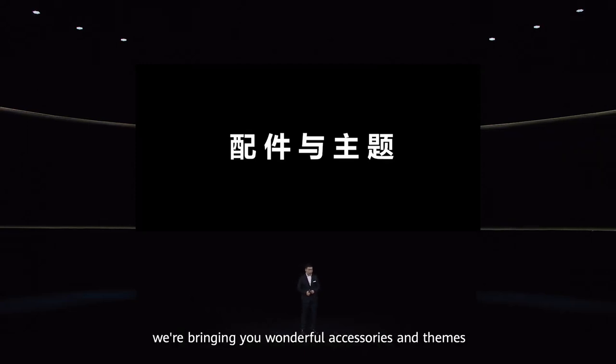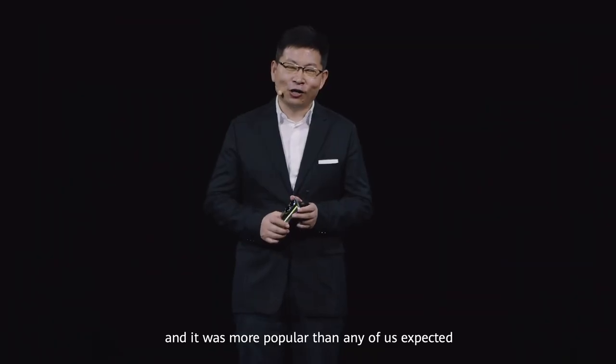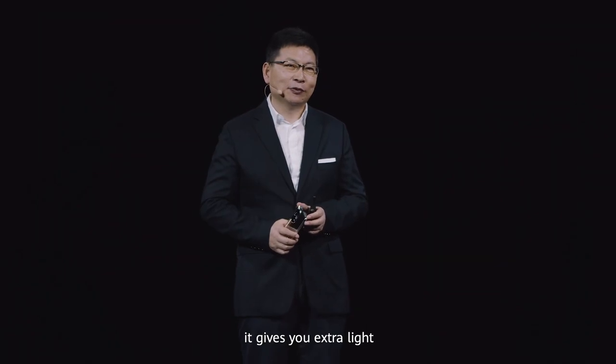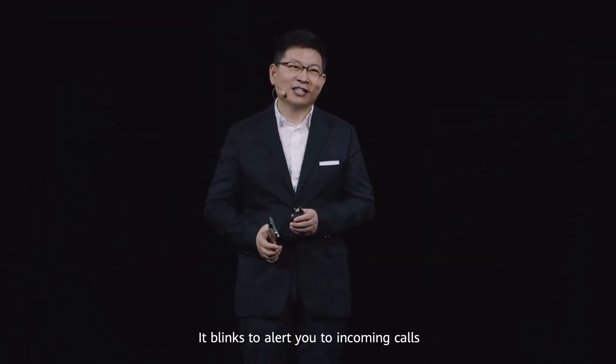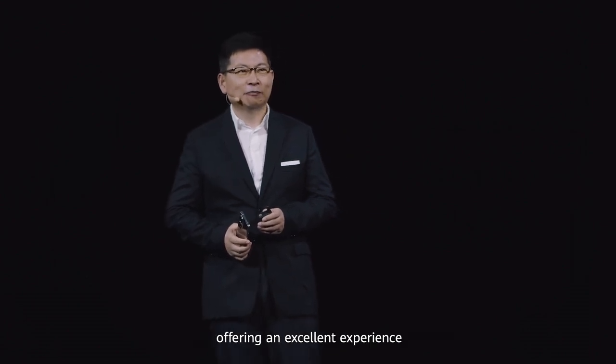Meanwhile, we are bringing you wonderful accessories and themes for the Huawei P50 series. We released the ring light case for the Mate 40 series, and it was more popular than any of us expected. When turned over, it gives you extra light, making it ideal for selfies. It blinks to alert you to incoming calls, offering an excellent experience.